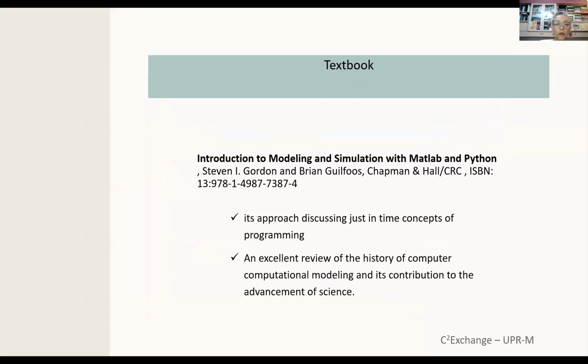So in terms of the textbook selected, it is Introduction to Modeling and Simulation with MATLAB and Python. And it has been a unique and very special experience to use a textbook for which I know one of the authors. So Dr. Gordon, thank you very much for an excellent book.